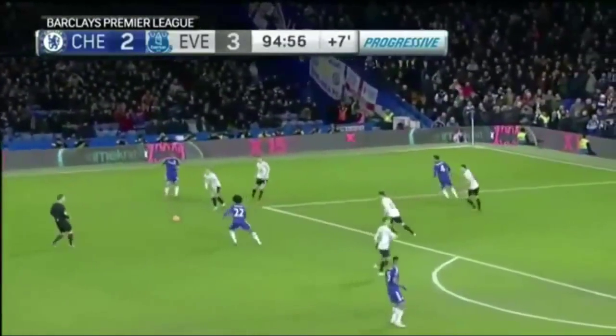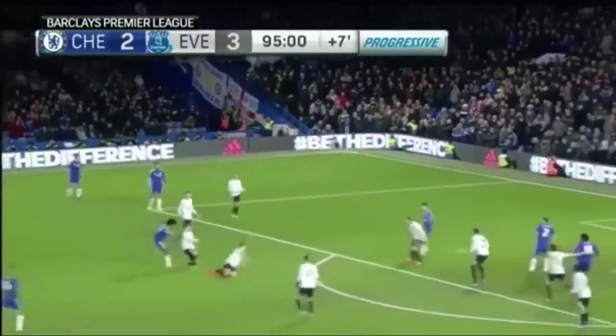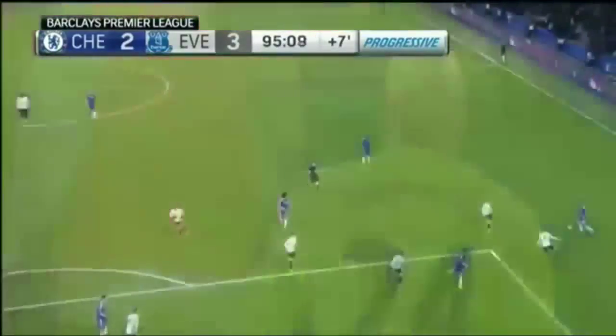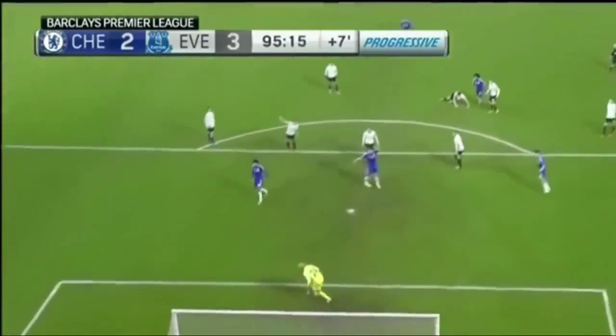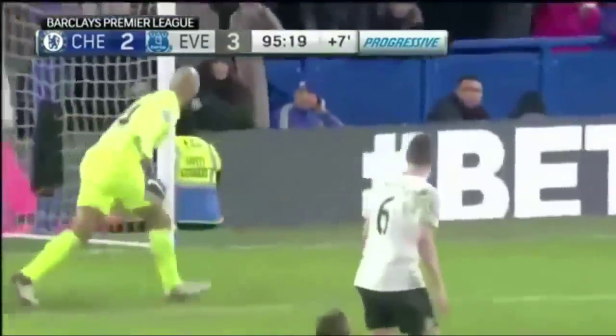Kell. Willian. Tim Howard was rooted to the spot. Well, Tim Howard just had his fingers crossed there. He's telling his players to close down on the edge of the area. Willian gets a deflected shot in, and Tim Howard here, he's just hoping this is going wide because he's beaten. Oh, and it's about, what, 2 foot wide as it spins off a defender on the edge.